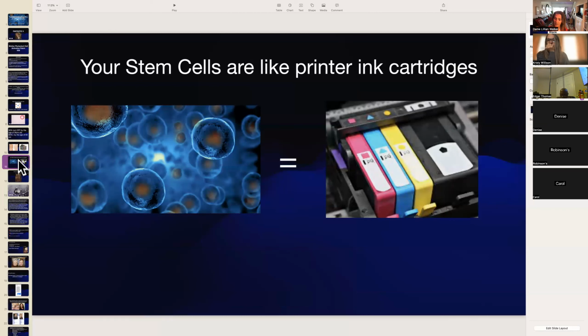If you look at your stem cells, you can equate your pluripotent cells to printer ink cartridges, really. When you have brand new ink cartridges in your printer, whether they're color or black and white, makes no difference. You go to make a copy, and with 100% of the ink, like 100% of your stem cells, you can't tell that copy apart. It's indistinguishable, the copy from the original. You look at them and you can't tell them apart.